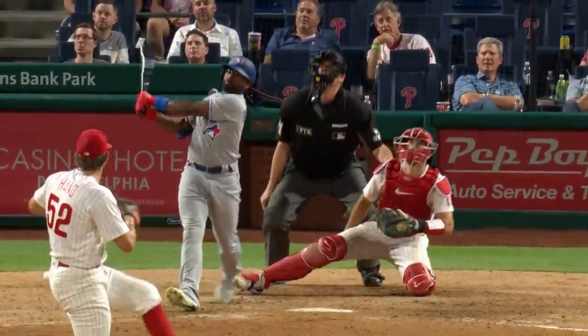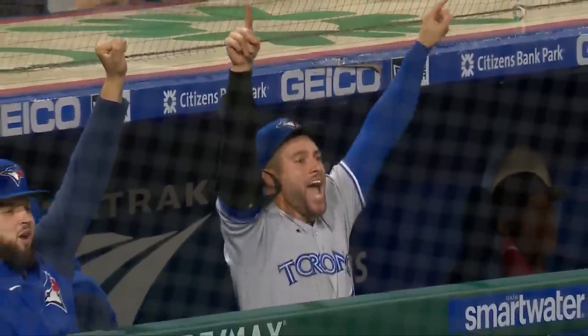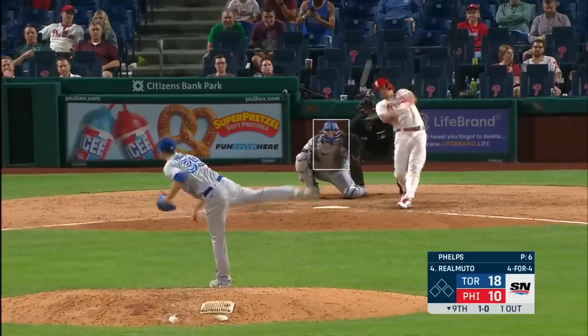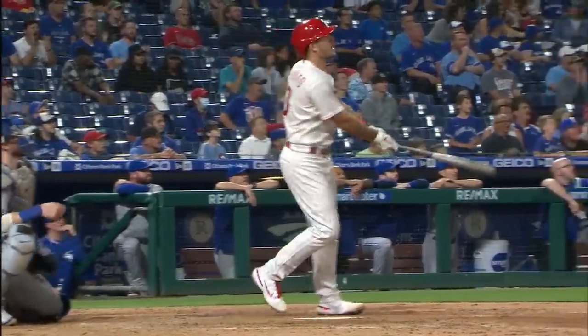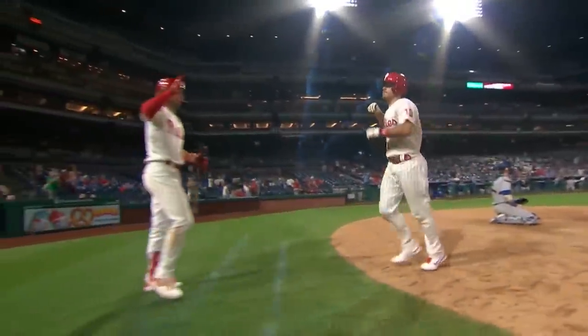Man, oh man, is this a night for the Blue Jays to fly high. Jackie Bradley Jr., a 3-run home run. 18-10 Toronto. JT is 4 for 4. Out to left center field. That's well hit. It is gone. Solo home run for JT. It's a 5 for 5 night. It's his third career 5-hit game.